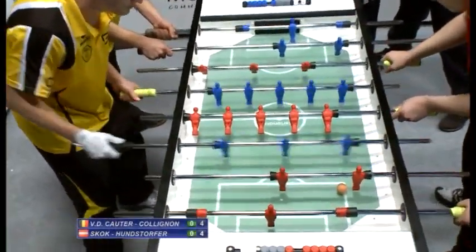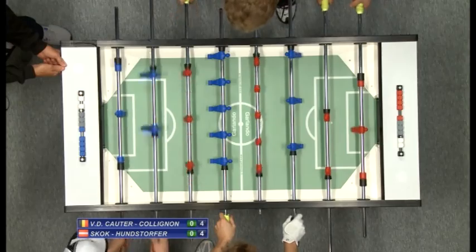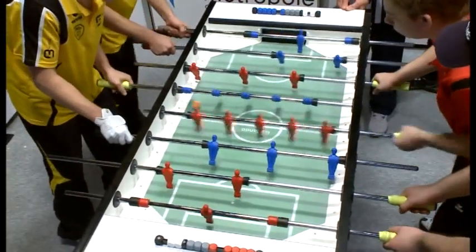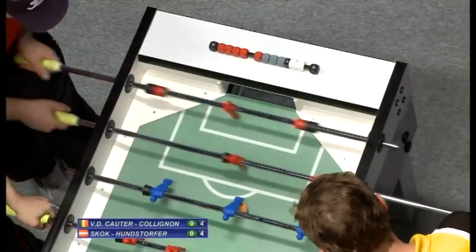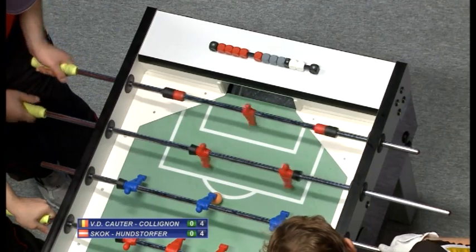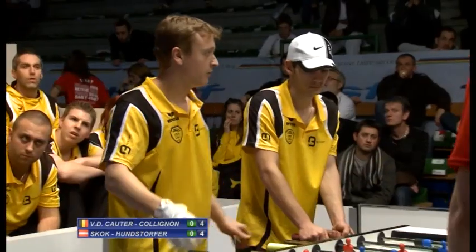Anton SKOK will put the ball back into play. Setting up near side, trying to send it up the table. It's retrieved by Van de Cotter. Banked off that outside wall, and Collignon now in possession of the ball. Frederic Collignon with a chance now from his 3-rod to put away game number 1. He does have 1 timeout remaining. Setting it up near side of the goal. He has it in that pin shot, and he's going to use that second timeout.